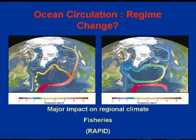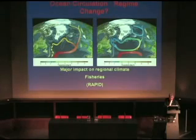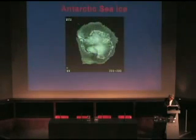we're trying to figure out whether there will be a regime shift from the left panel to the right panel, with a major impact on regional climate to the east of this zone and on fisheries and indeed the whole ocean ecosystem in this area. So another big reason to worry about changes in the north.